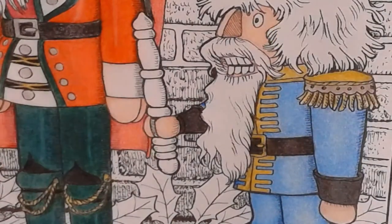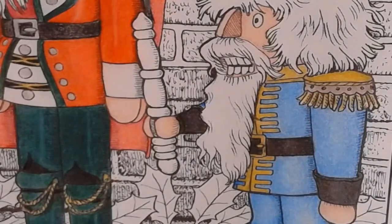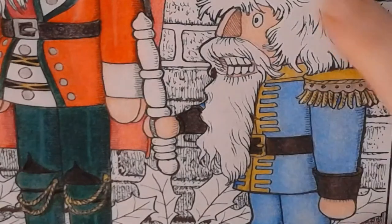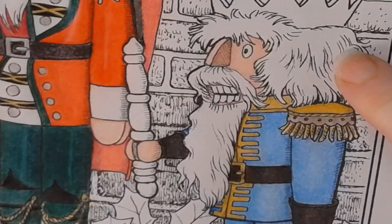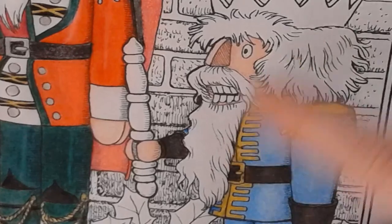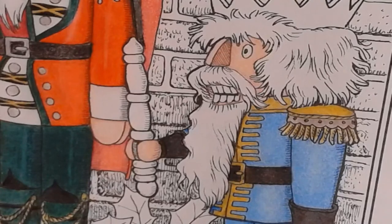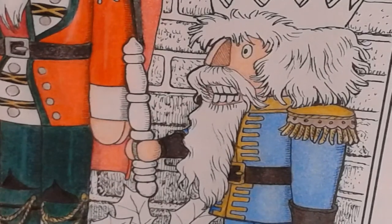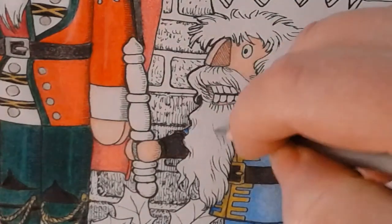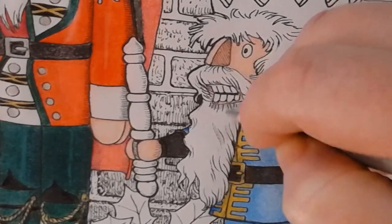All right, so let's do some gray in his beard and actually let's do his hair brown. What do you think? Should we do him gray or brown? They're usually white, aren't they? I only have one. And it's funny, on the one nutcracker I have, he has white hair, white beard, and a black mustache. It drives me crazy. It's so wrong. So we'll do him with the white, just because it's the right thing to do. But we're going to do him all white.